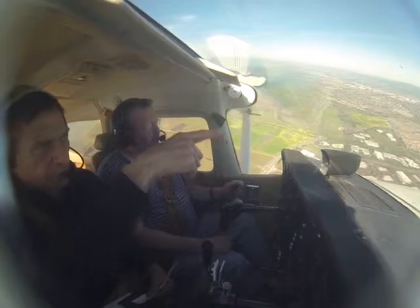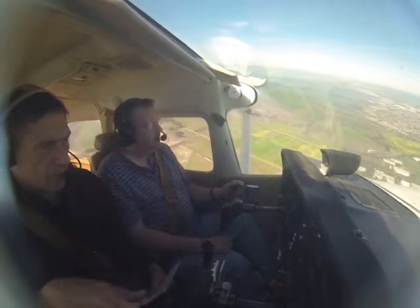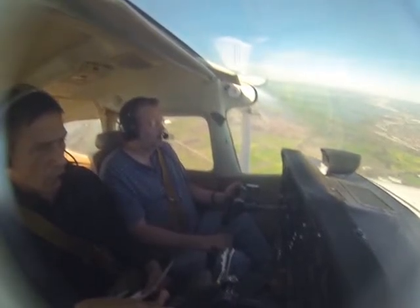For example, watch. See Mount Diablo out there in the distance? Yes, I do. That's a good visual reference, right? Yes. So we're rolling to the left and we're turning. But watch. Now we're rolling to the left, but we're not turning.